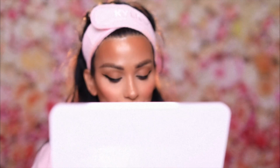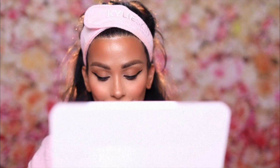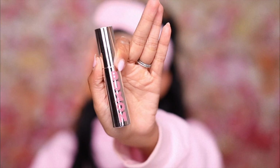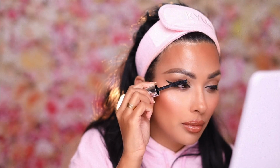Having long nails helps when you want to clean up with a wipe. When you have this much lid skin though, it's really hard to get it perfect, I'm not gonna lie. There you go. Nice. So then lashes. I'm not going to put on falsies because I really want to let the eyeliner shine. But I'm going to throw on some mascara. Let me go in with the Buxom Extrovert mascara.